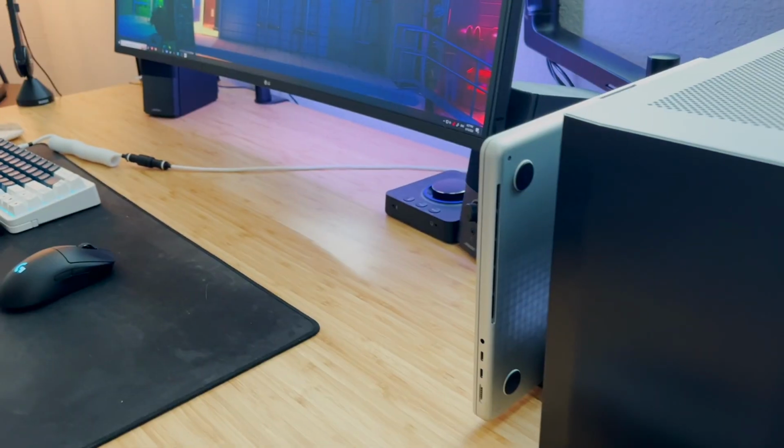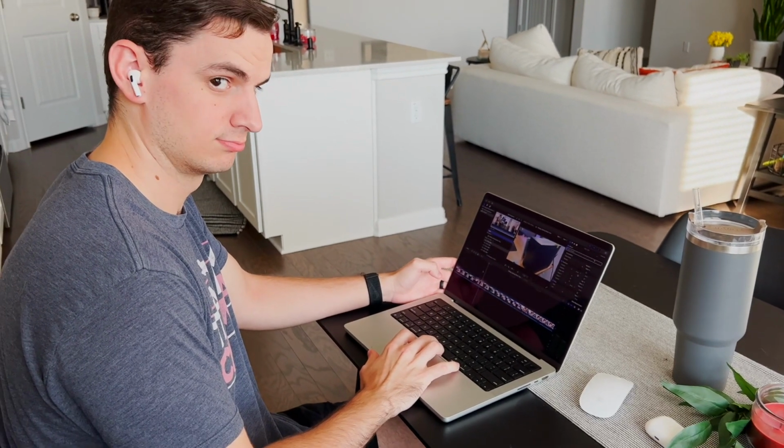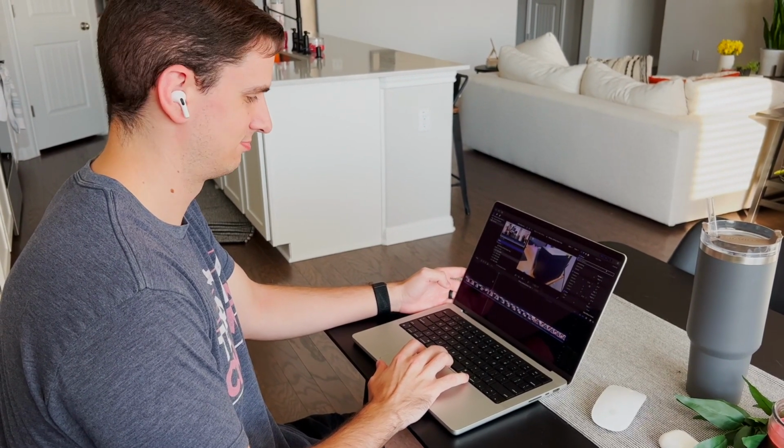A little overkill. Well, this is what I use to edit my videos, as well as when I go into the office for my work, I take this with me. Gotta have a laptop whenever I'm going in the office, and that's why I use that, as well as I just love editing on the Mac. I record my footage on my iPhone, and so it just works perfectly to just AirDrop it and get to editing. So that's the desk.